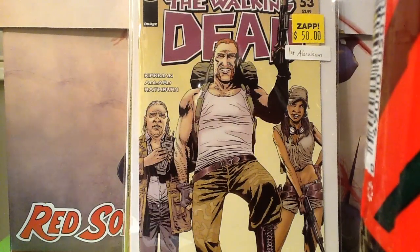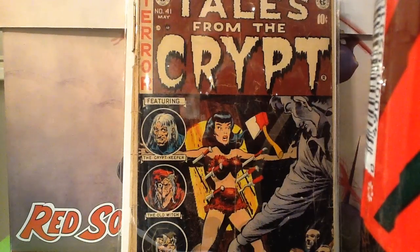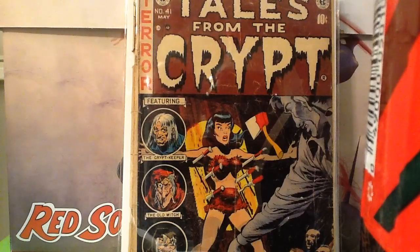Let's see what we got here. One of the other few books that I was able to mark off my top 10 for 2018 is, I'm getting my years mixed up today for some reason. Tales from the Crypt number 41. It's a placeholder. It's missing some pages, but it's an iconic cover.